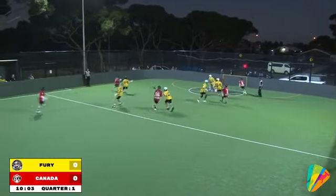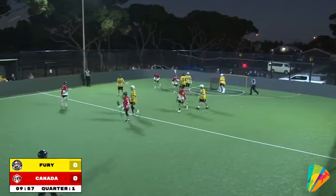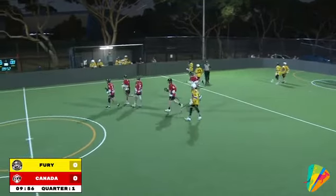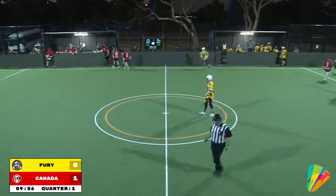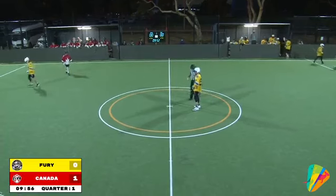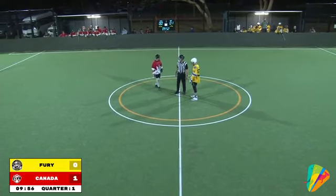Now Pottle. Good defensive pressure from the Fury. Shot off and great finish there from Cashton Seaborg, just beating Deshawn on the stick side, to open the account for Canada.